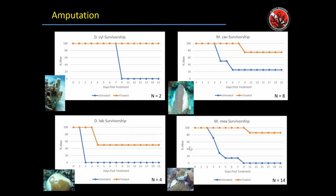I'd also like to note that for three of the species, the untreated section obviously died completely. But interestingly, for Montastraea cavernosa, the untreated section in some cases did actually survive. So the lesions stopped progressing, even though the lesions were progressive at the beginning.